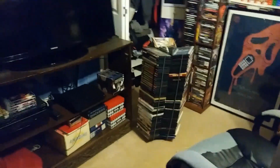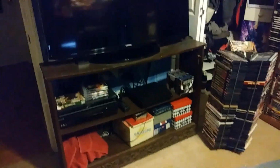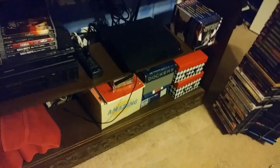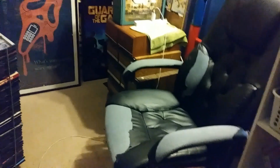Okay, so moving from the first section there, we kind of come to where I watch my movies, and kind of my setup here. My TV, my DVD player, VHS player, my PS3, and then my 64 down there, and then some stuff I'm watching and playing. And then, of course, my beat-up chair.